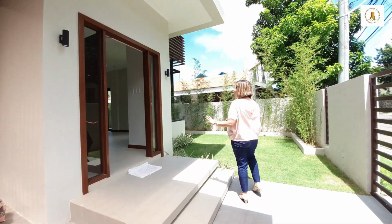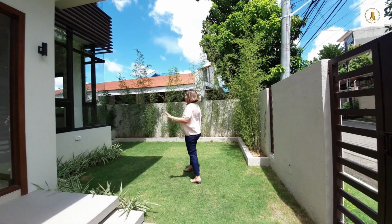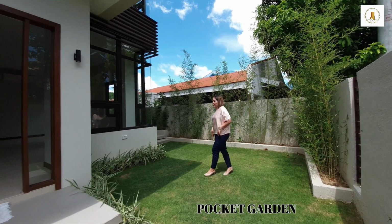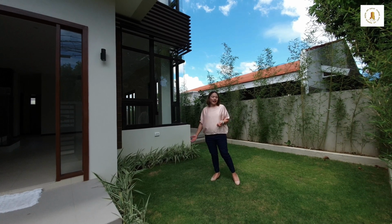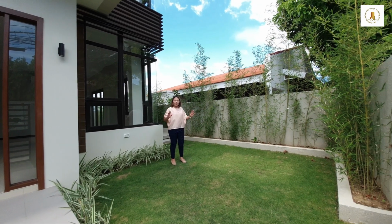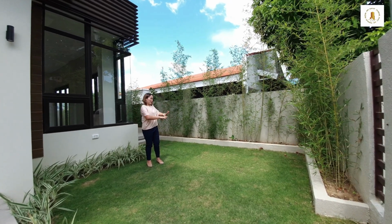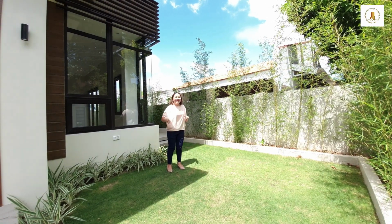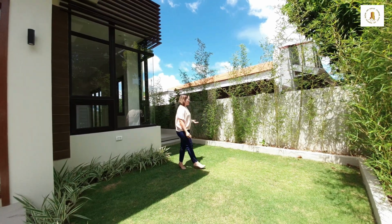By the way, guys, before I forget, this is the pocket garden, which all the mommies might probably love. If you want to plant flowers over here, then you can utilize this space. Actually, this is best for kids who want to play in the afternoon time. You can put some, what do you call that, a swing, anything that you like to enjoy.